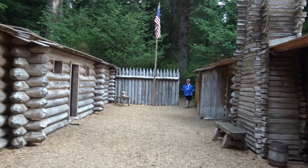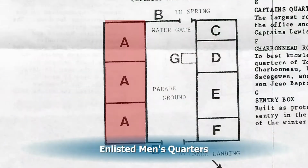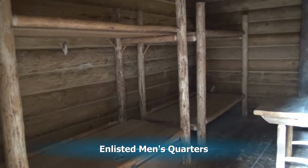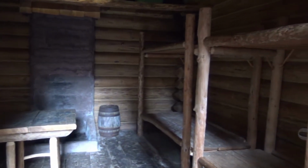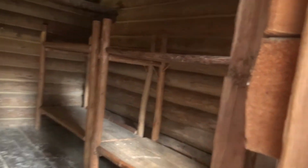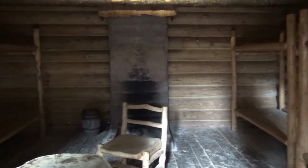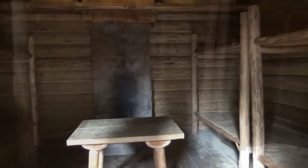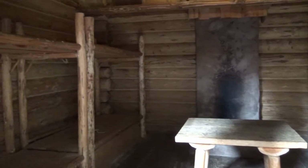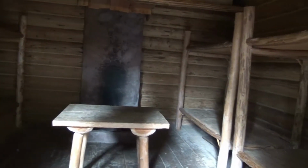First, we'll look at the left side, where the enlisted men lived. We'll be looking at the barracks here for the enlisted men. As you can see, they had bunk beds for 8 people in each one of these rooms. Here's the second room. And here's the third room. They're all quite similar on that side. You can see the beds.